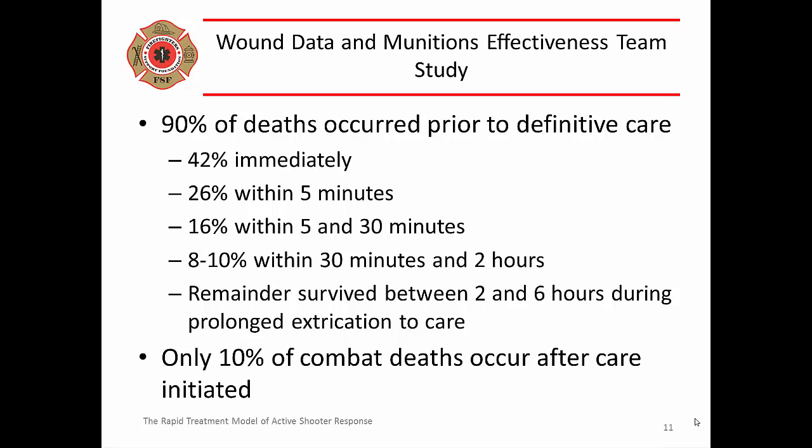Most importantly, if you look here at the bottom of this slide too, I want to point out it says only 10% of combat deaths occur after care has been initiated. So that's an important thing to show you that once a lot of these people were responded to by medical personnel and care was initiated, the chance for their survivability was actually great.